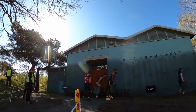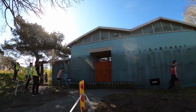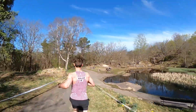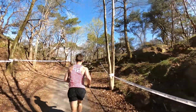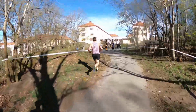At the same time Martin is coming out with Kimi Vignell and Jürgen Truffelt right after Kimi. Looks like Jürgen has caught up a little bit on Kimi. Martin is now heading out in a really high pace. He was down now on a 3:20 pace, which is super fast, especially after that carry. The next obstacle we're gonna meet in about 100 meters is the monkey bar.